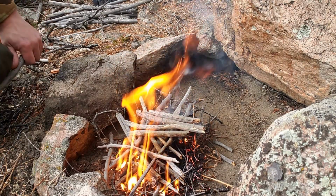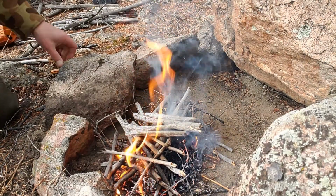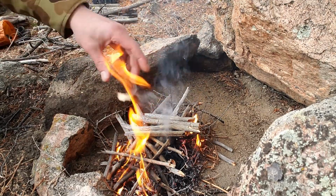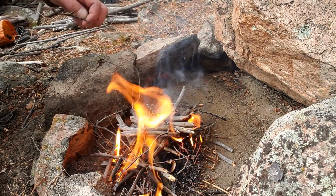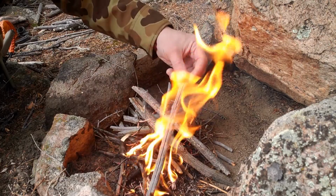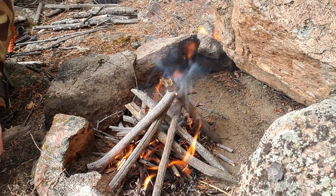Now, once you get a couple of those pencil-sized pieces established, you can start to work in your thumb-sized pieces. Now, you don't want to rush the process because you'll drown out your fire. If you just chuck all this onto there all at once, you can just put it right out. And as you saw, we struggled with the bundle a little bit. All right. So we'll go ahead and we'll work on some of these thumb-sized sticks. Like I mentioned, once you get your thumb-sized material established, now you have time to relax a little bit.